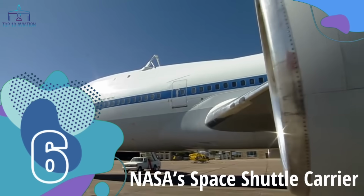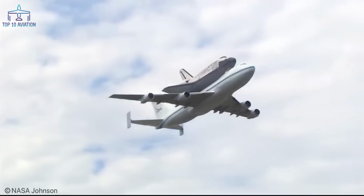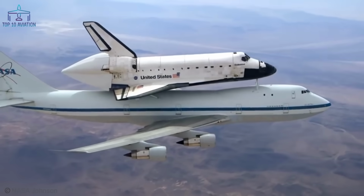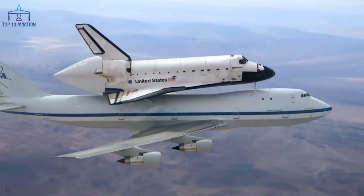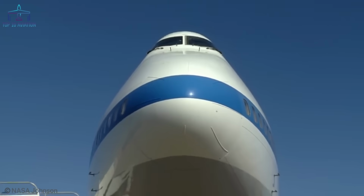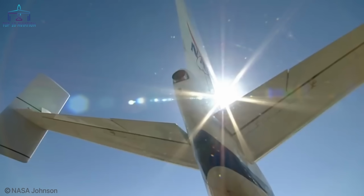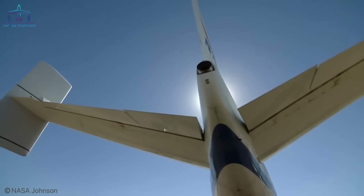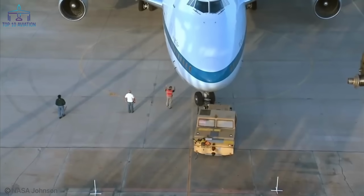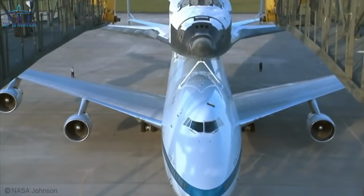Number 6. NASA's Space Shuttle Carrier. The Space Shuttle Carrier, or SCA, were 2 747s modified by NASA to ferry the space shuttles from their landing sites back to the Kennedy Space Center. One was a 747-100, while the other was a 747-100SR. In the 1970s, Boeing 747 had beat out Lockheed's C-5 Galaxy as NASA's official shuttle carrier due to its lower wing design and NASA's ability to purchase the 747.